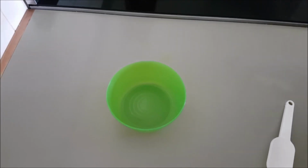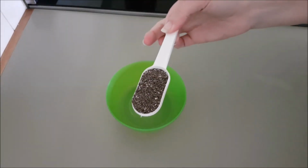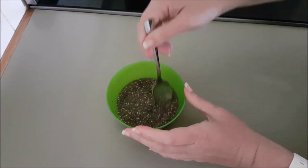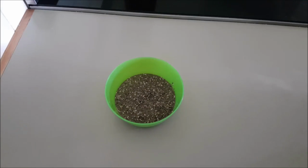So what we're going to want to do to start off with is to combine our chia seeds in some water, and we're just going to let those sit aside for a couple of minutes. That's going to let the chia seeds gel up. They're going to absorb the water and turn into a bit more of a gel consistency.